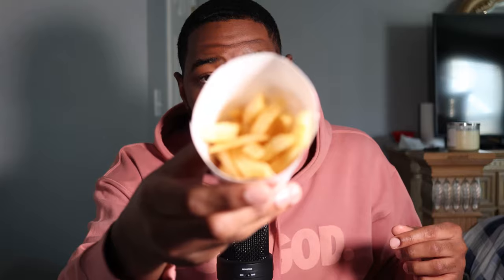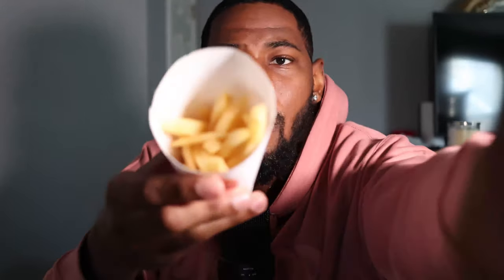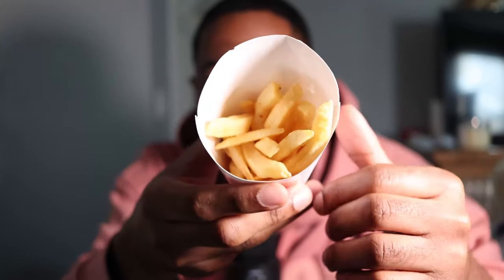Either way, we got these soggy fries. Oh, brother. These soggy fries, they ain't even got enough salt on them. Burger King, y'all slipping today, because sometimes they be having them hot and crispy and salted right, and they can compete with the best of them. I ain't saying they gonna beat out the best of them, but they can compete when they're cooked right and salted right. These here ain't gonna do it.